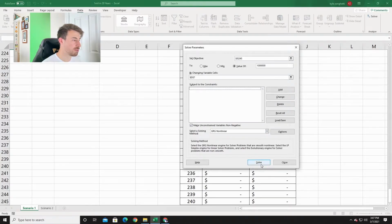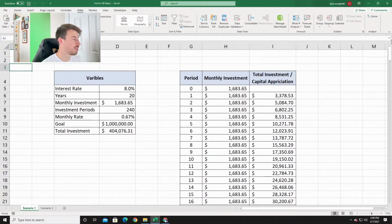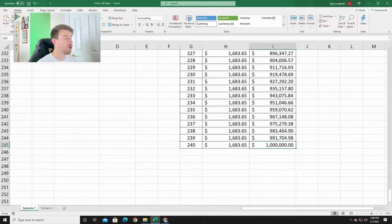All right, and then I'm just going to solve. Keep Solver Solution, and boom, we have it. So here we go. The monthly investment is right here, and it is $1,683. So you're going to have $1,684 a month essentially to invest in order to make $1 million in 20 years.